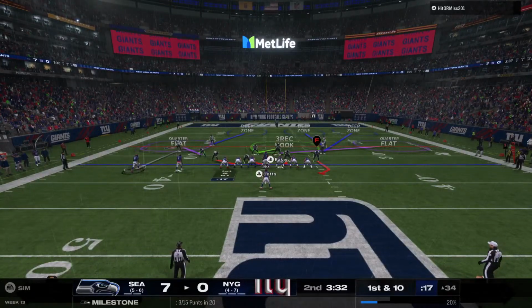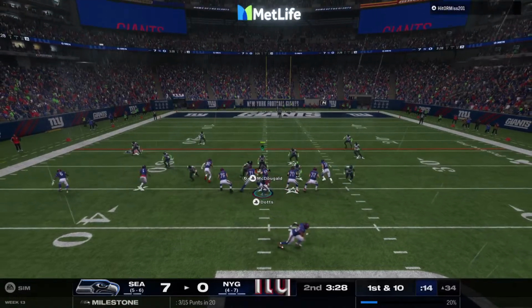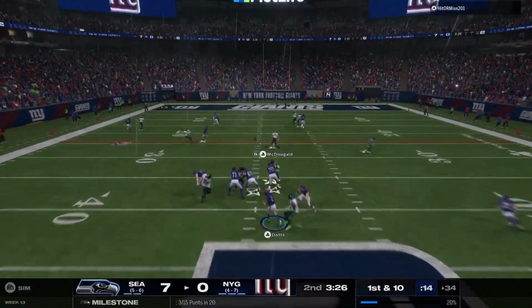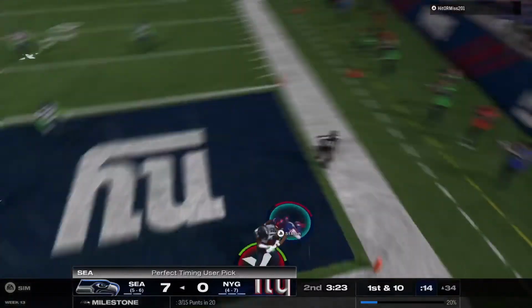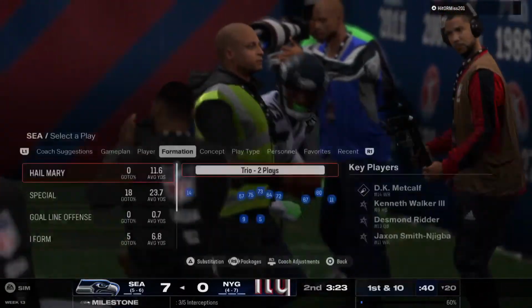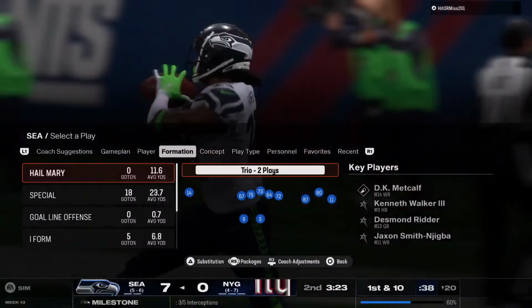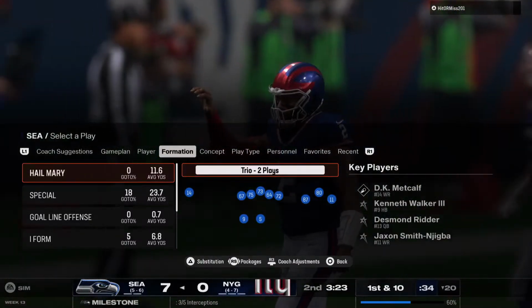Here's another 1st and 10. Let's go now. They're going to look to throw. There goes a deep ball, end zone. And it'll be intercepted. Picked up by Jalen Ramsey. And the Seahawks are going to take possession here. It's a touchback, and they'll take over at the 20-yard line.